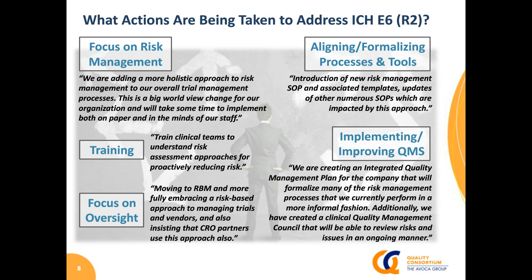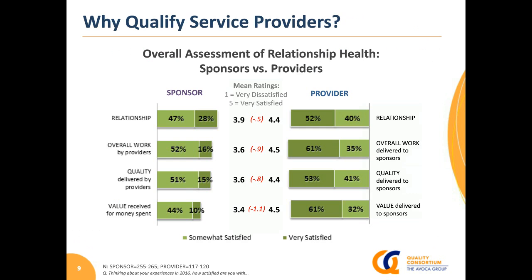So we saw that come through in some of our research, around formalizing and aligning processes and tools. And I believe, again, the genesis of this was predominantly some of the revisions to ICH that had folks stand up and take notice. But what we found is, there's probably other reasons.